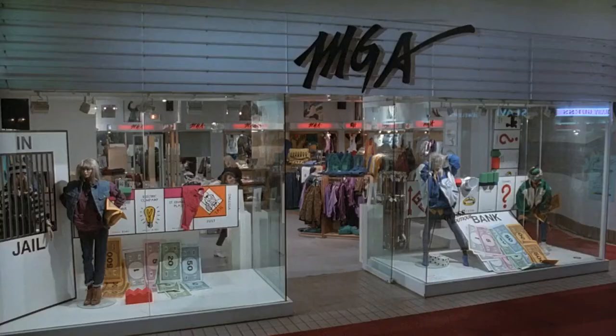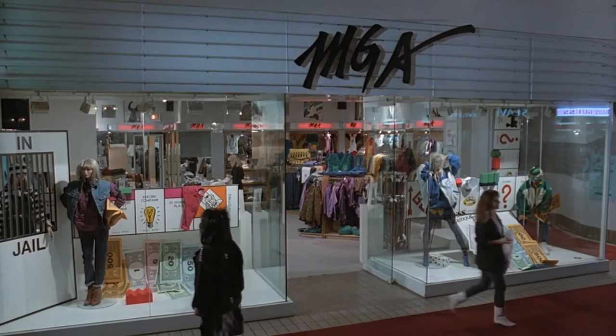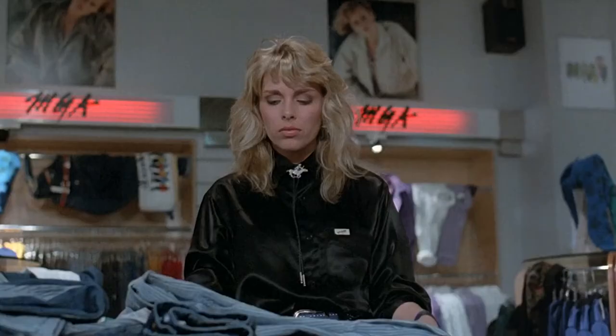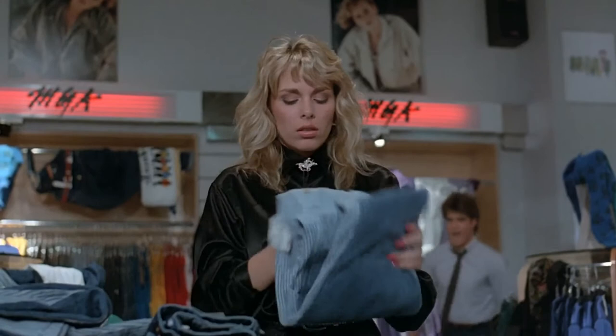Attention, shoppers. Park Plaza will be closed in 20 minutes. The mall will be closing in 20 minutes. The lower parking levels will be closed at 10 o'clock. Attention, please. Mr. Brad Travoy to the information.